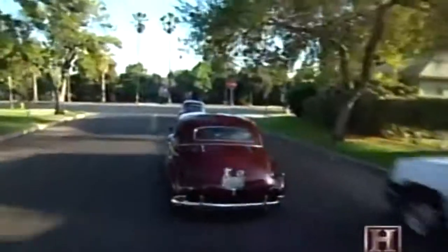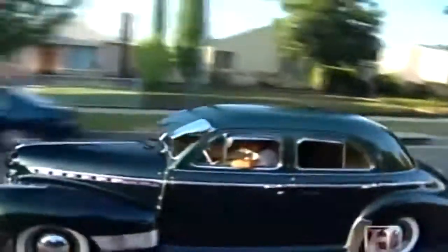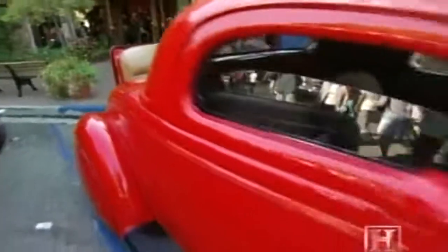But for most customizers, the point isn't to create a museum piece or even a prize for best in show. It's to move on down the road, to see and be seen. One of the commonalities between hot rods, low riders, tuners, is that they can be built piece by piece. These cars are like oysters, you know, one layer after another.